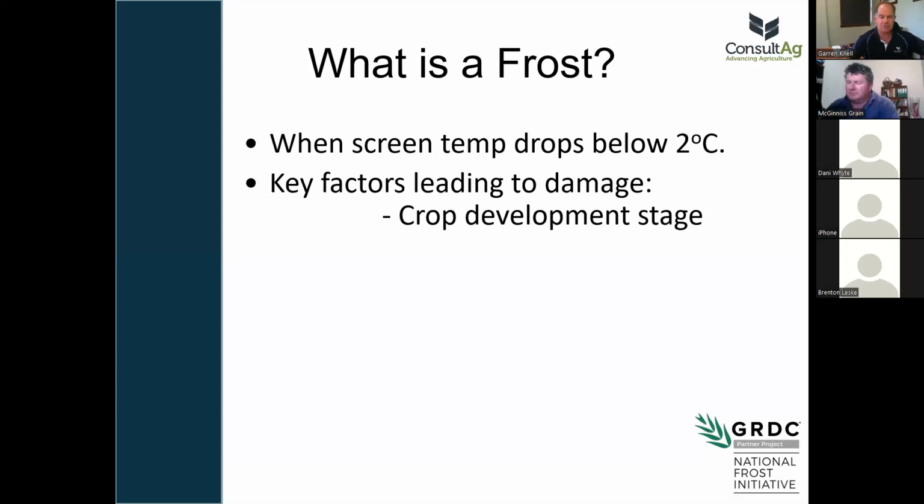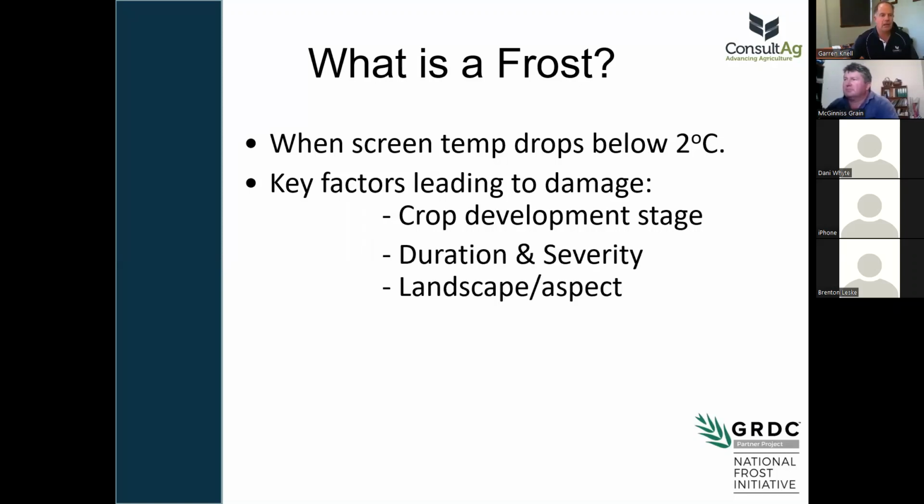The key factors leading to damage, because we know we get plenty of frost all the time, but when's it going to hurt us? When's it going to cost us money? The big one is crop development stage. Crops can tolerate a fair bit of frost and cold weather during the vegetative phase, but it's at the later stages when damage occurs, and we'll go into that in more detail. Obviously the duration: we've seen in our frost trials over the years plenty of times we've had all the conditions leading up to a frost, really cold in the afternoon, wind stops, a bit of drizzle comes in. And then about midnight, just before it gets really icy, in comes a band of cloud, and we'll see the temperatures run up by 1 or 2 degrees. So regularly, to get that severe damage, it's got to be a long time.